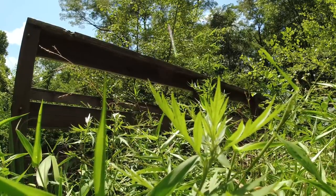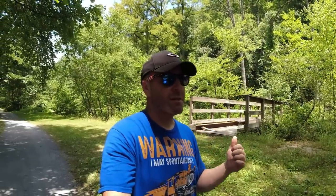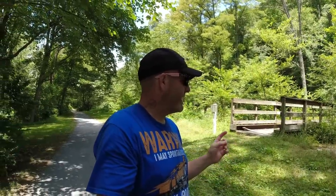So the bridge to nowhere, well, at least we know where it goes now. It's pretty neat. Although it's canal related, it does go to a nice, quiet, peaceful sitting area for those who want to sit down and talk to the man upstairs. With that being said, there's actually a lot more to see here than just this.